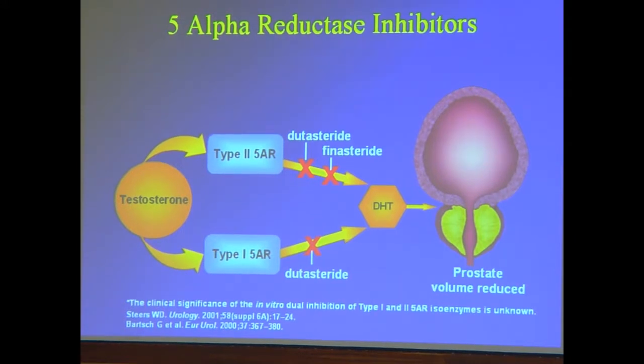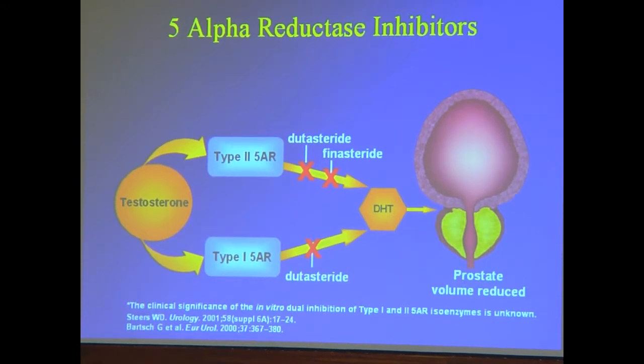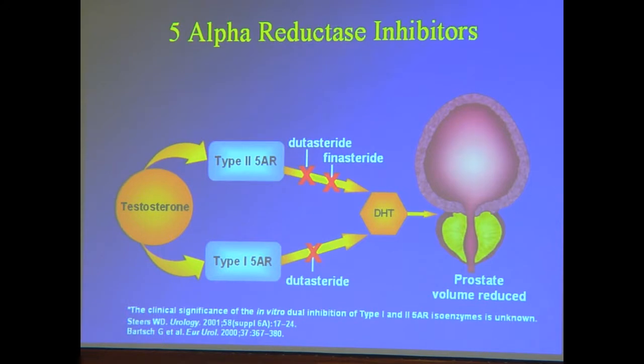And so these drugs, you might say, why am I on this? I don't have an enlarged prostate. It's being radiated, and that's because we will take advantage of this conversion in our practice.